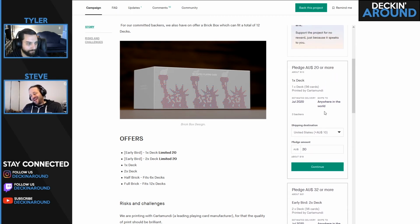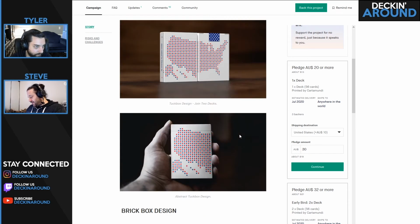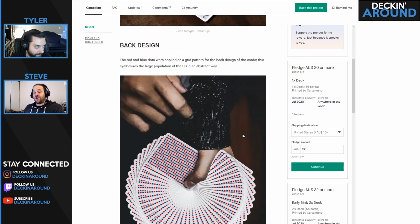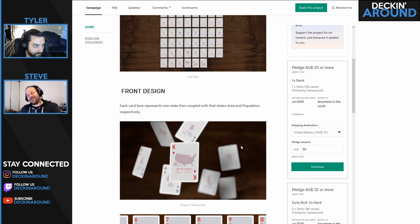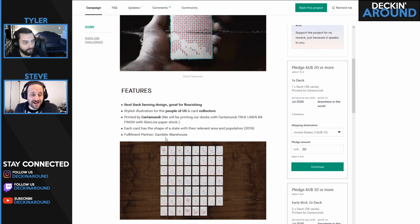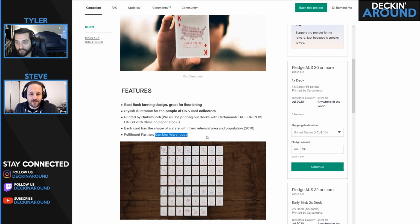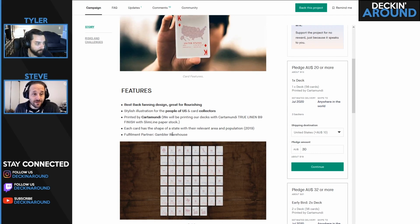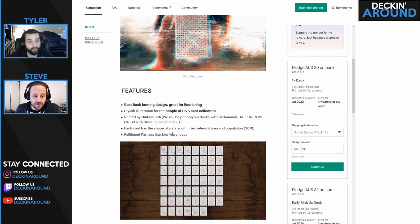But again, this is where it's kind of tricky. You have to pay a designer. I mean, $13 is about right. And remember, Kickstarter is taking 10%, and it's using Gamblers as its fulfillment, so there's another fee. Shipping out, that's $1,000 for 1,000 decks. So you have to take that into consideration as well.